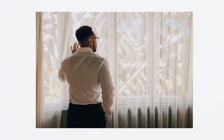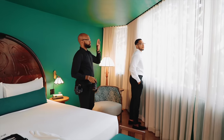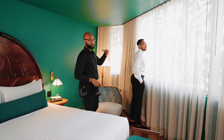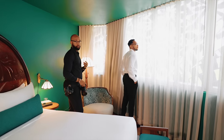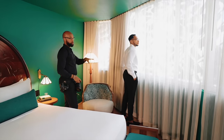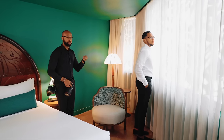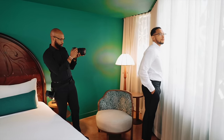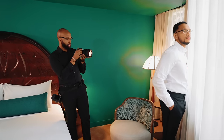Awesome. So with the window being the object as the background that I'm shooting directly into, this will more than likely be a silhouette shot for me, because a lot of times when you're shooting towards a window with the subject there, the background's gonna be blown out. So I'm gonna use this as that creative silhouette shot. Tell a bit more of the story for the wedding day. Him just by the window thinking.